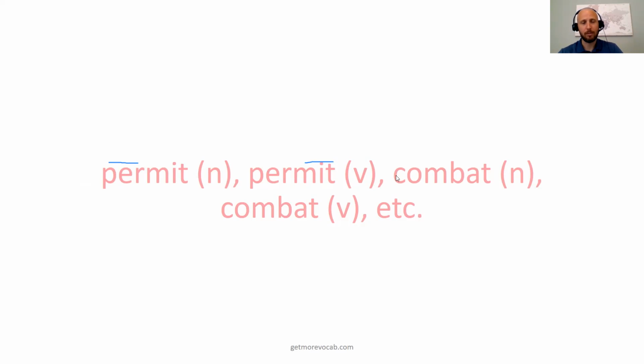Again, I'll post a link with some other examples, just so you can see the difference. Here's another one, combat and combat. We're trying to combat this problem. And then, combat. I'm not very good at the video game Mortal Kombat, for example.